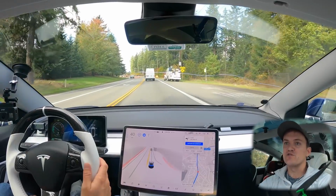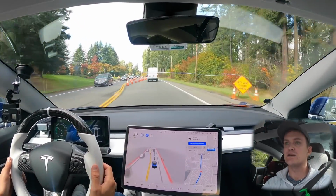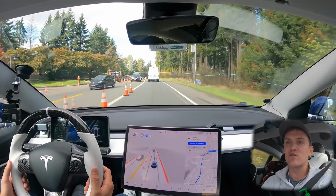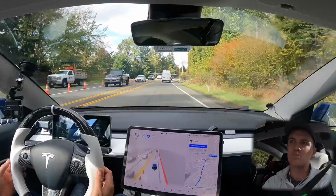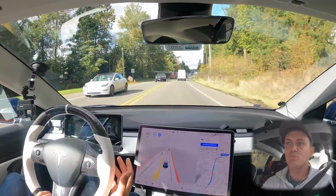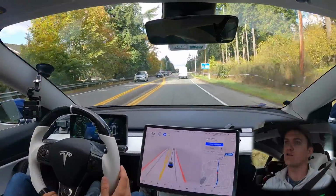Now here we are going into a construction zone. There's a lot of stuff going on, and this is always going to be a challenge because this is something that's going to be different every time the car drives through a zone. It's going to be different than it was on a different construction zone because no two construction zones are the same. And obviously the car handled that fine, but it didn't have to really make any decisions there. It pretty much only had to stay in its lane. So that's not that impressive, obviously. But that was kind of neat just to see how it all handled it, and it didn't freak out.